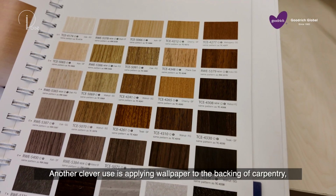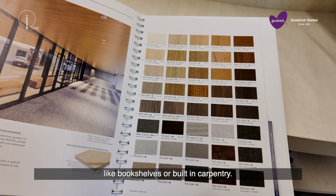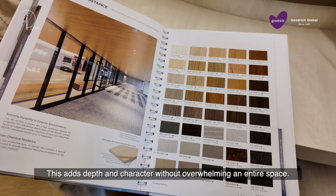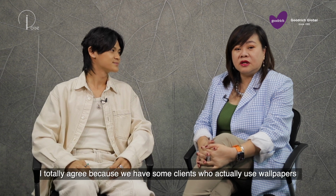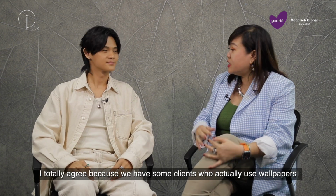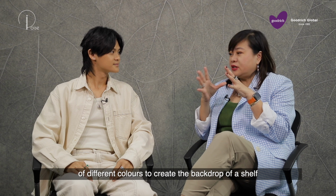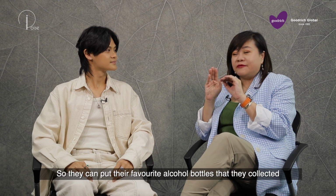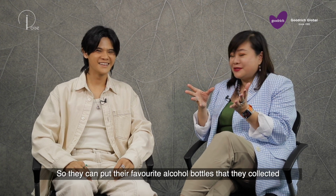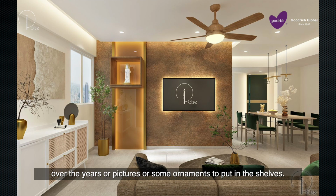Another clever use is applying wallpaper to the backing of carpentry, like bookshelves or built-in carpentry. This adds depth and character without overwhelming an entire space. I totally agree because we have some clients who actually use wallpapers of different colors to create the backdrop of a shelf before they actually install the shelves. So they can put their favorite alcohol bottles that they collect over the years, right, or pictures, you know, or some ornaments to put in the shelves.